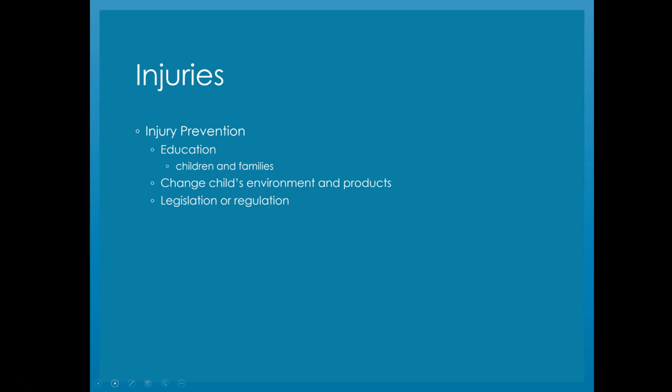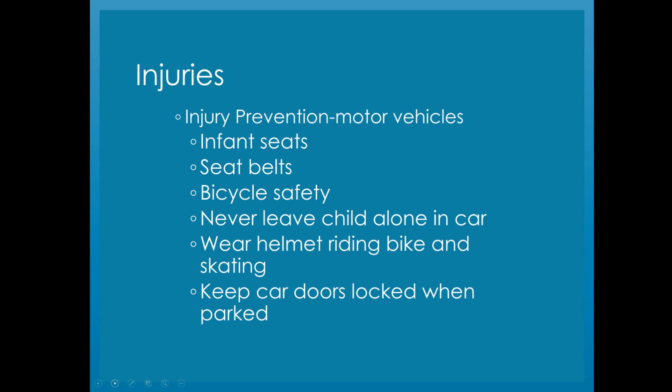Injury prevention. You need to assess their knowledge during the newborn stage, and you need to start planning early. You want to educate both the children and the families, and you want to educate at every visit and start early, like I said. If the child's environment changes, for example if they go to grandparents' house for the weekend, is their house baby proofed? You may baby proof your house all you want, but if they're going to grandparents' house for the weekend and it's not baby proof, they're more susceptible to injuries. And then legislation or regulation talking about car seats and child safety also has a hand in injury prevention.